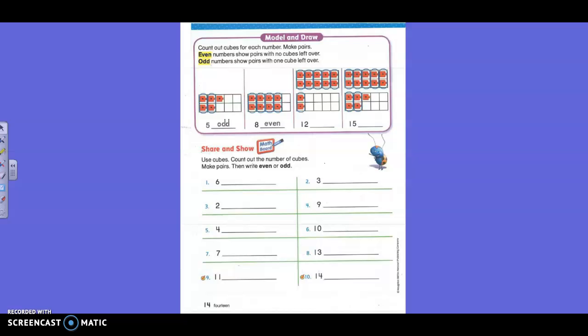They have it written for you. This is 8 again. 8 is even because they all have pairs. 12. Look at 12. They have it drawn for you. Is 12 an odd or an even number? Even. Even because they all have pairs. You need to write that in. Okay, boys and girls, 15 had 1 left over, so we said it was odd.